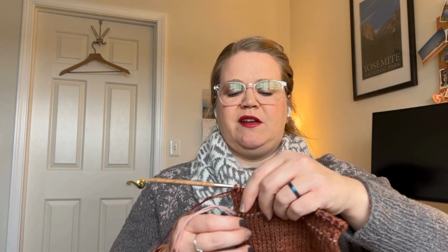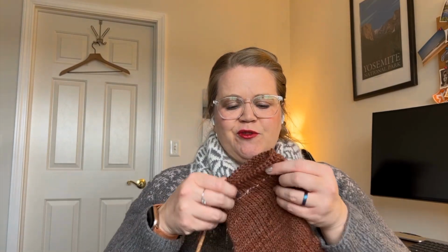I put in a lifeline because I wasn't sure how I wanted to decrease down the sleeve here, because from one of my last sweaters, I knit the sleeves a little too tight. So I wanted to make sure this one was really comfy and not too tight in the sleeves. So I did 8 decreases out of the 12 that the pattern says. And I am just going with that. And it's a little more looser, which is more comfy for me. So I put in a lifeline in case it's too loose. I will rip back out and just knit the decreases like the pattern said.